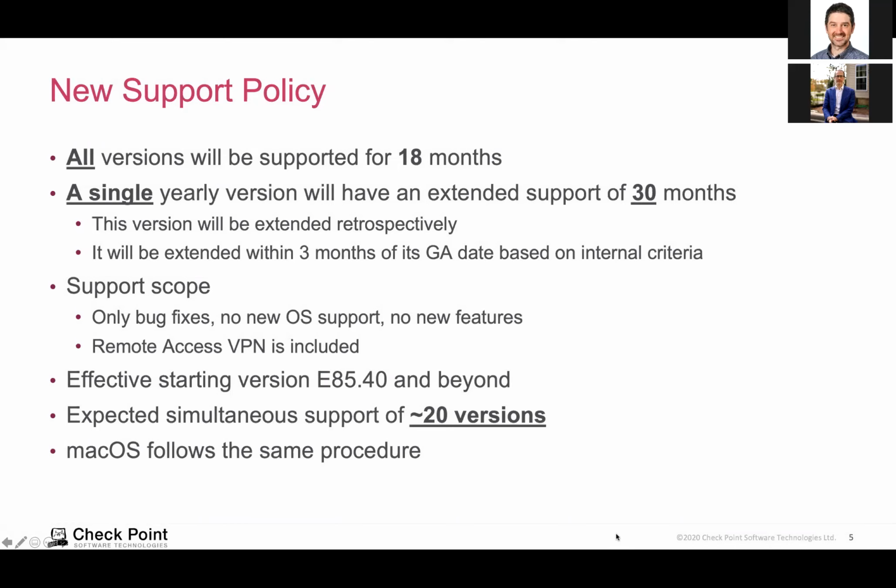What it means at the end of the day is we're going to have a single version of software that gets updates but doesn't change any features for 1 year, or actually 18 months, I believe. And then it's fully supported for up to 30 months. And there'll be versions in between with shorter term support, but it allows us to release more software. Right now, you can see that we have E8540, and there are a lot of updates to E8540. We're continuing to update it, and you're going to continue to see E8540.